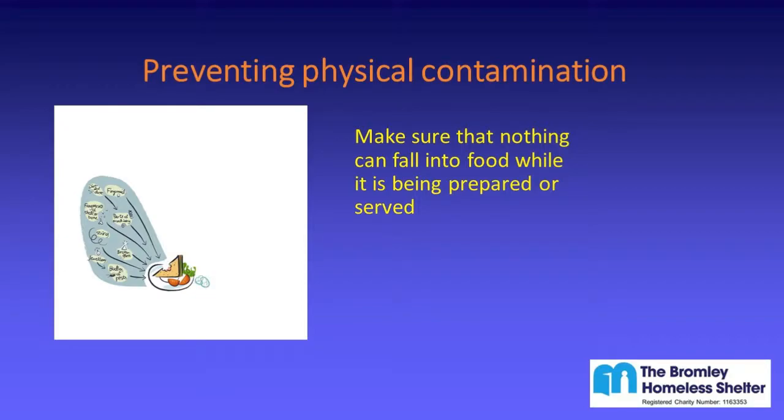To prevent physical contamination, just make sure that nothing can fall into the food while you're preparing it. So for example, thinking about how would you try and prevent hair from falling into the food? At the very least, tie your hair back. If you have long hair, just tie it back. No one likes to find a hair in their food. And consider bringing a clean apron to work with you. Not saying that any of us are dirty people, but we might have fibres on our clothes, pet hairs. So it's good practice to wear an apron. So wear an apron, tie your hair back, and make sure that nothing physical gets into the food.